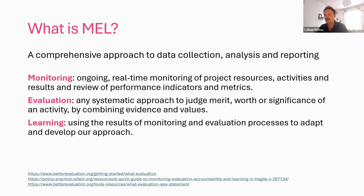So we'll start with monitoring, being the real-time ongoing monitoring of what it is that you're doing, of the activity as it unfolds. So of your daily activity within a project. It's that how do we keep track and how do we mark progress on those immediate deliverables, the implementation of things? So that can be in terms of project resources that are being used. It can be those activities, but it's also about starting to make notes of whether we're achieving our implementation goals.